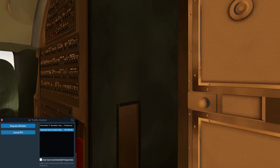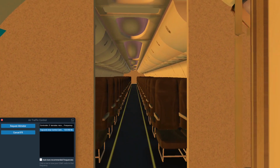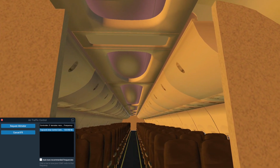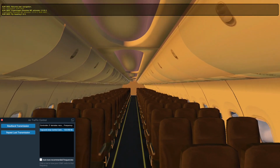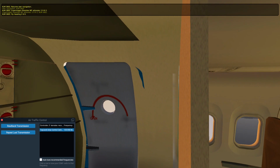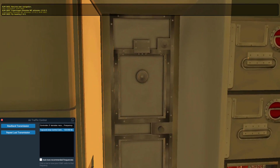Alright, so I'm gonna go to the back of the cabin to get myself some coffee. Hopefully the ATC doesn't say anything, cause I'm just gonna slowly walk through here. I think it's beautifully made. That does look very good. Oh shit. KLM 1802, fly heading 26. Hold on, let me get back to the cockpit. I don't have any co-pilot to answer this. Wait for me.